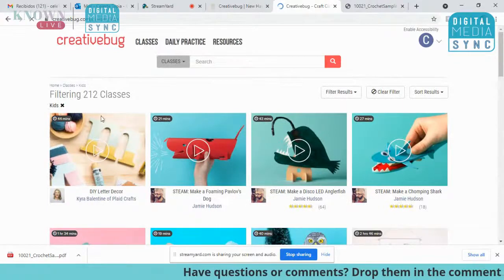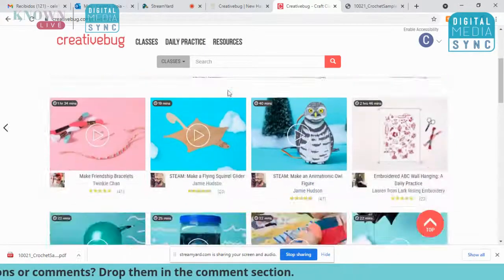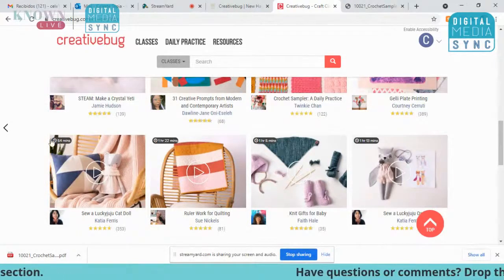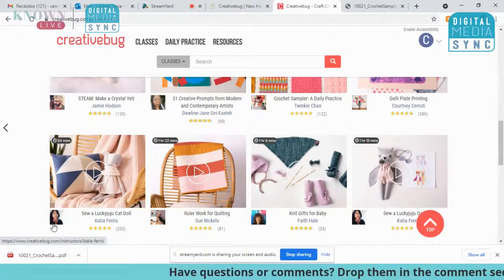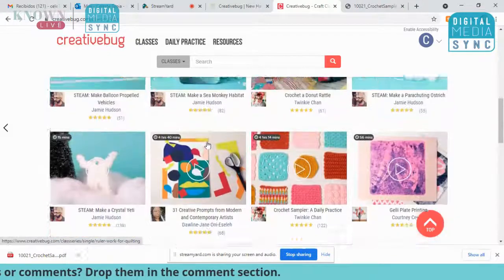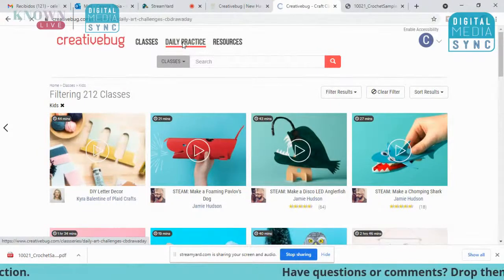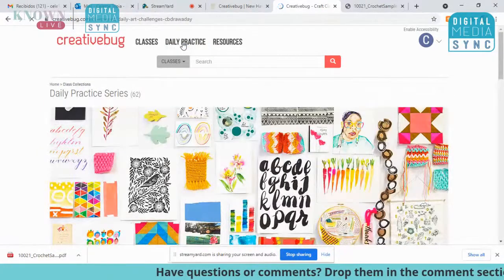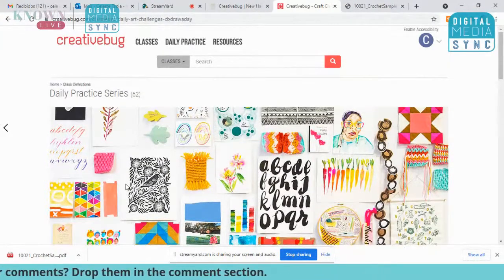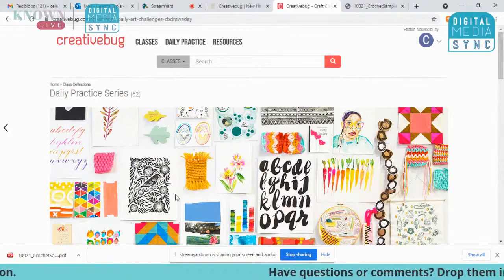which is going to give you all the classes, like in this case for kids. So here there's like 212 classes. And you can just pick from all of them. When you're looking at a class, you can see how long it will take, who is teaching, how many reviews there are, if they gave it a 5-star, 4-star, and all sorts of things. Daily practice. So in daily practice, the class that we picked before was a daily practice series, but daily practice is for people that maybe, like you said, want to set aside a couple minutes a day and just build a skill from there.